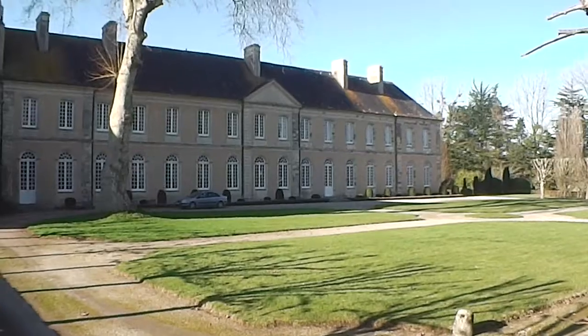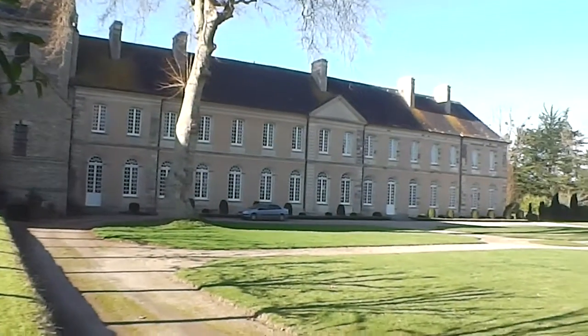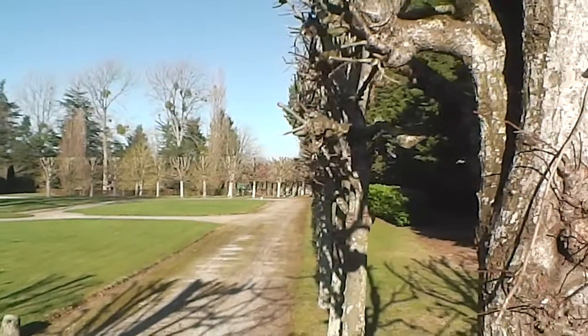No idea what that would have been. Seminary for monks or something. It's attached to the abbey. Very neatly kept.